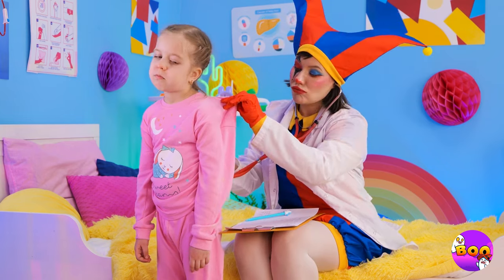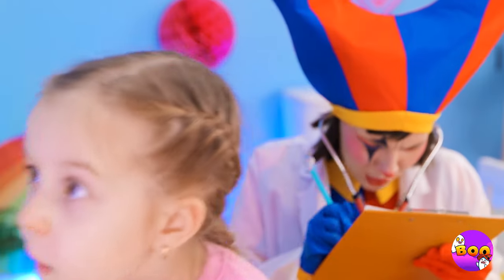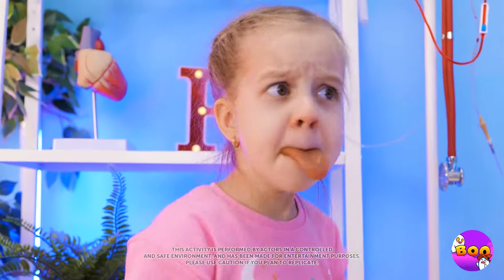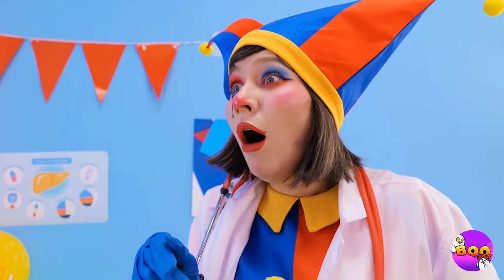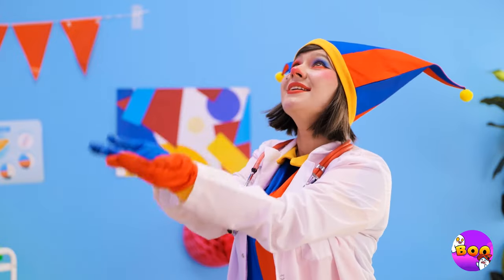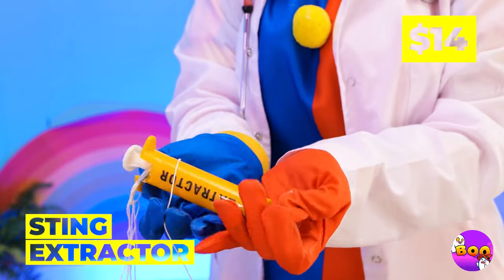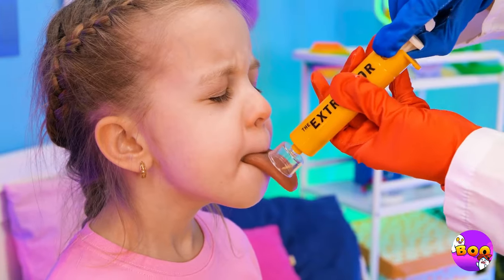What an unusual doctor's office. Ooh, cactus. Wait, don't eat that. You caught a pricker. Quick, push our big red button. This looks like a job for our special sting extractor. That thorn's gonna fly right out of here.